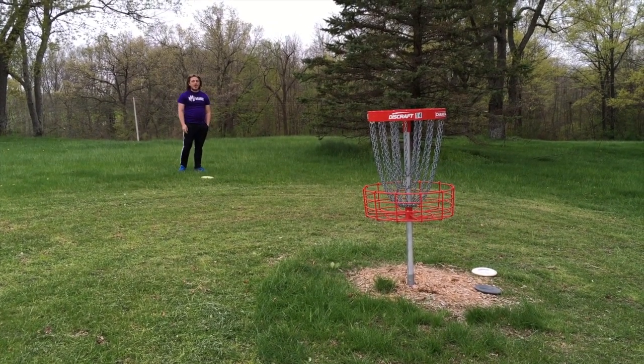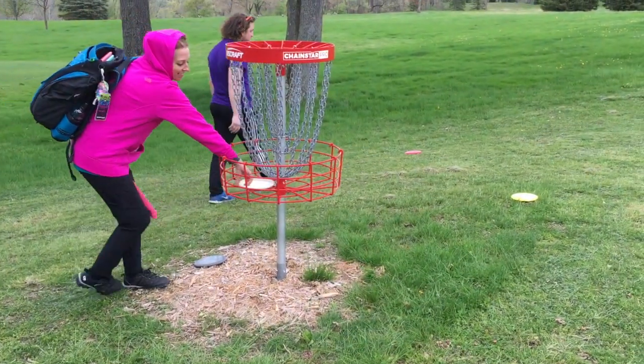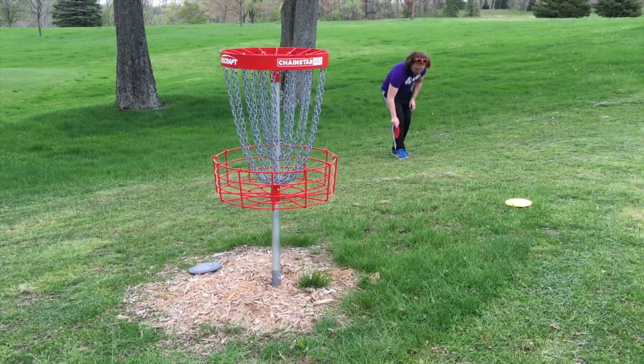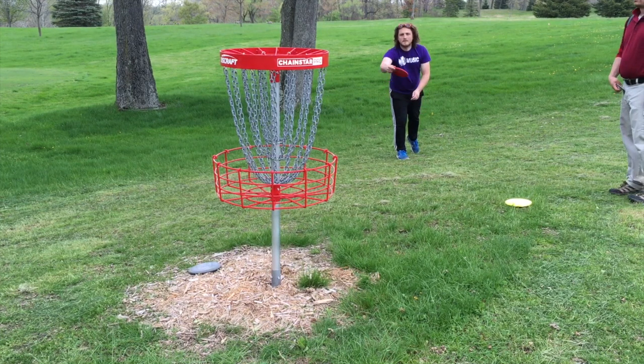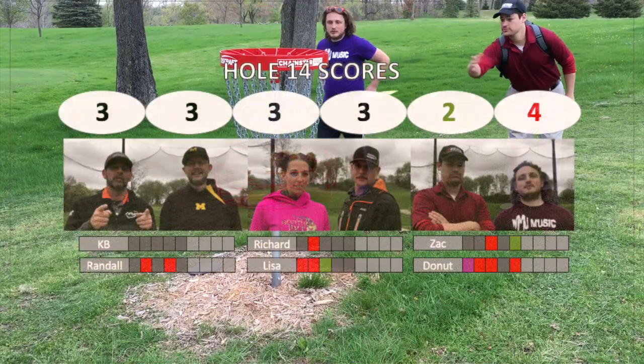And there you can see that beginner putter coming to bite Donut in the butt there, because as soon as he threw it, the wind just picked it straight up. Yes, it did. So hopefully he doesn't knock it down here. Nope. Good flick. And there's my deuce.